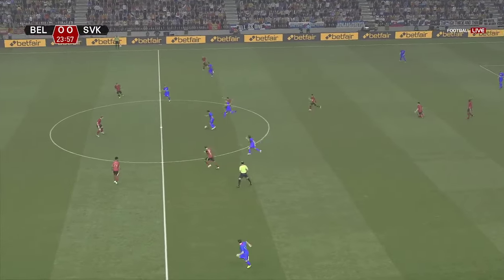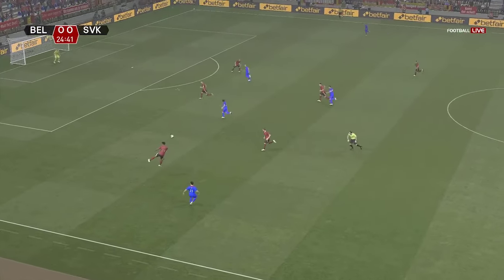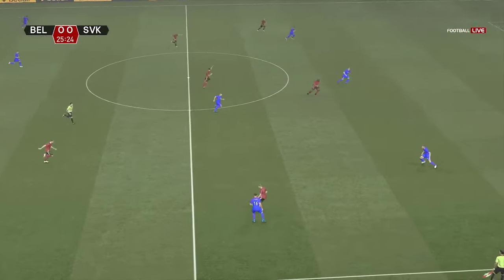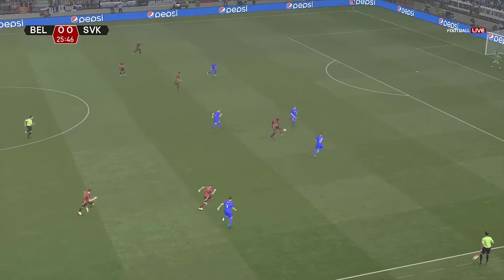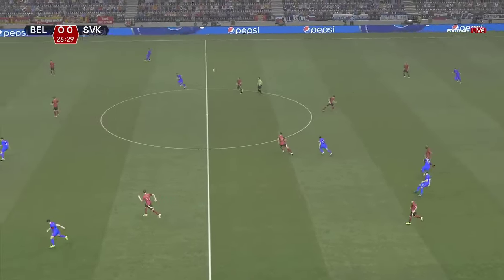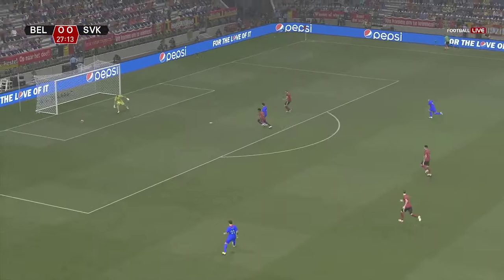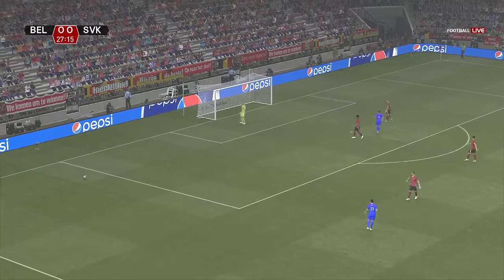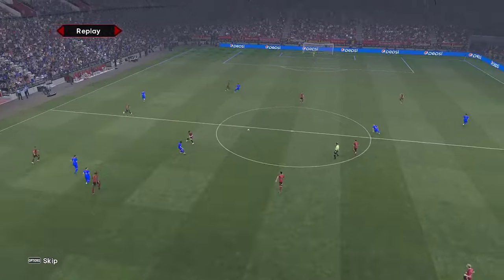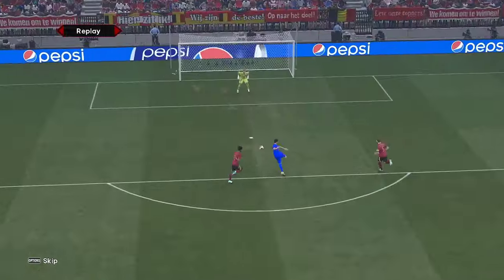Now looking to orchestrate a counter. Over to the left. De Ketelaere. Oh, they can break here. Lukaku. Shapes to shoot! Oh, that is rather wayward. Well, we were anticipating this. They're very much set up for the counter-attack, and I don't see it changing anytime soon.